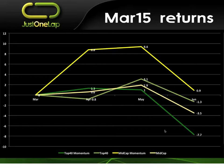There it's represented graphically, and my colors are not as I'd hoped. So the yellow at the top, so what I've got is we all started at 0% on 1st of March. 1st of April, we had mid-cap, which is the yellow, up 8.8. 1st of May, up 9.4. May was a horror month. We ended the month at 0.9. The benchmark, which is that sort of light green, was at -0.6. So we well outperform there, 1.9, well outperform, 3.5, not so good.